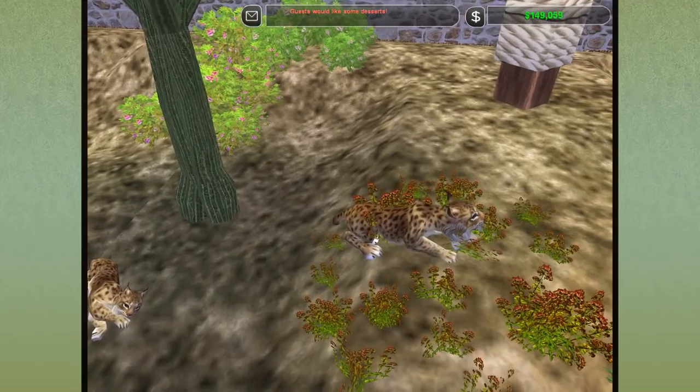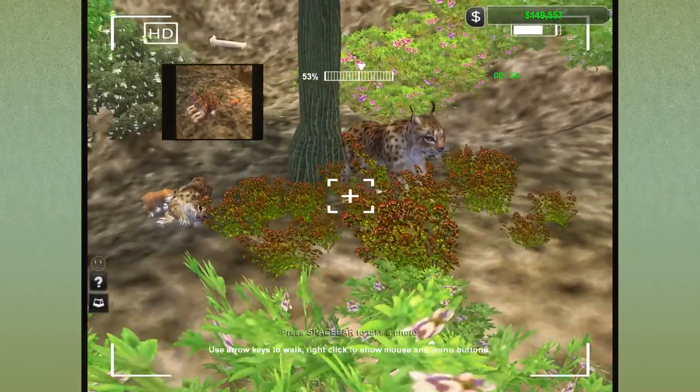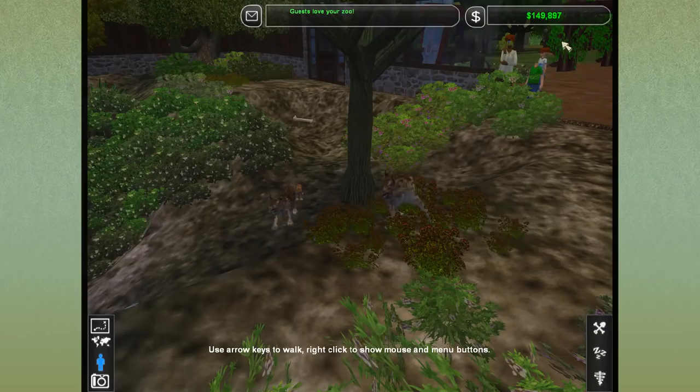Tell me the good news. Are you expecting some new kits? Will we have even more Spanish lynx? We have a huge family of Spanish lynx over here, actually. I'm pretty proud about it.